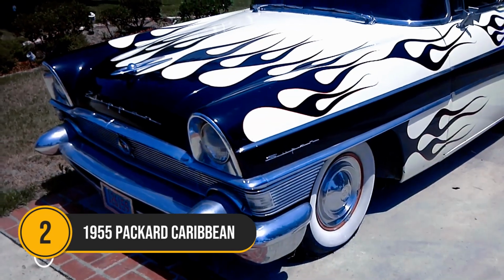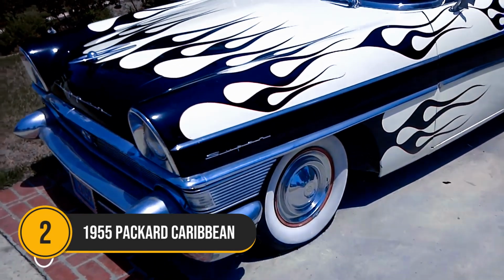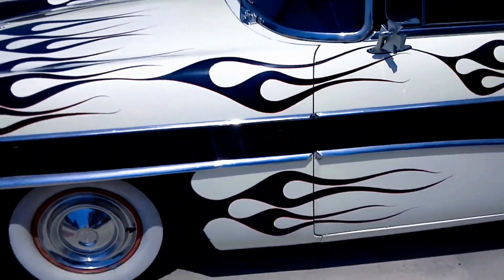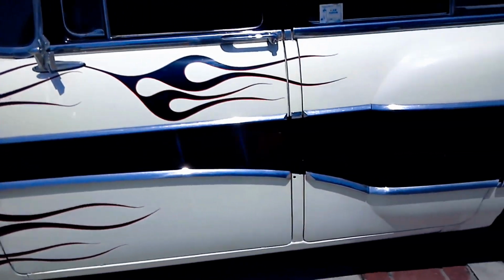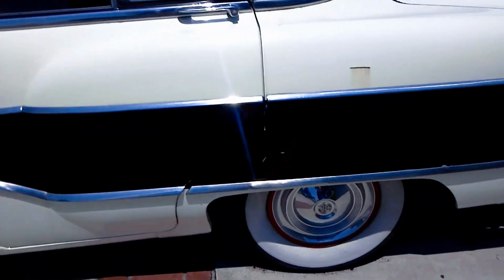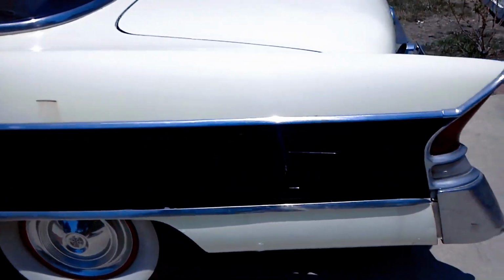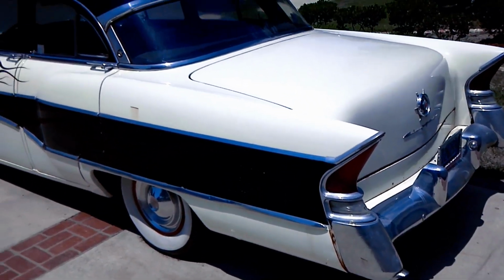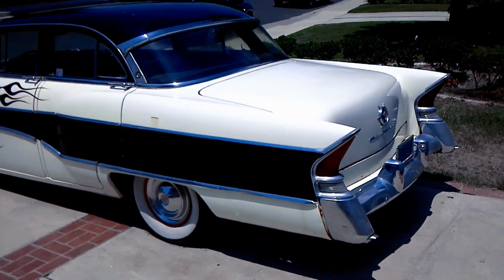Number 2, 1955 Packard Caribbean, a luxury convertible that aimed to embody elegance and performance, but ultimately fell short of success. Despite its powerful engine and lavish features, the Caribbean's high price tag and Packard's waning reputation in the automotive market contributed to its decline.